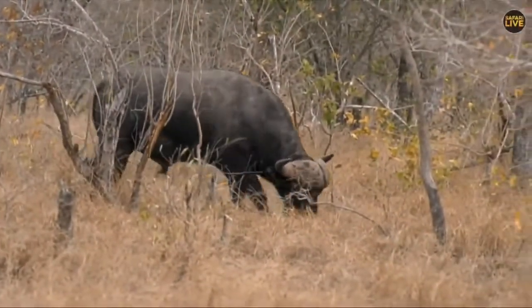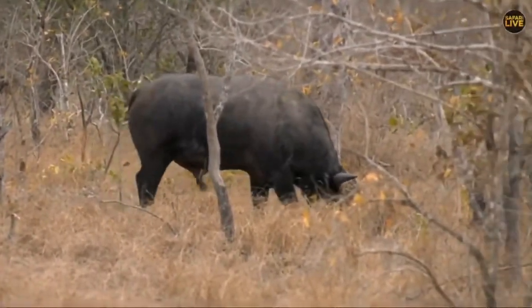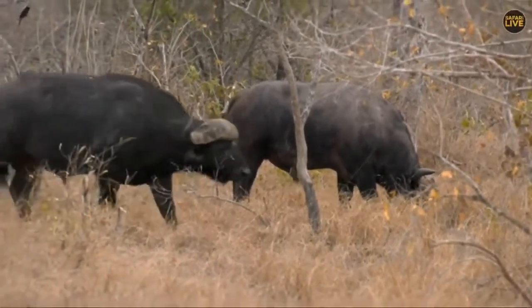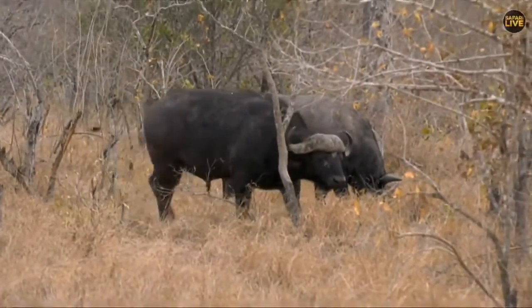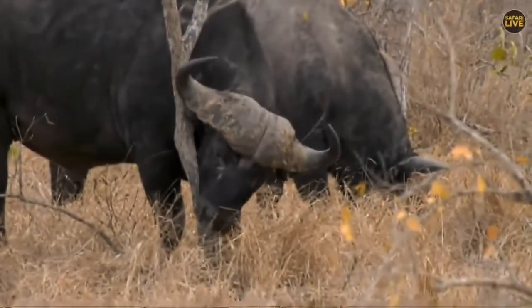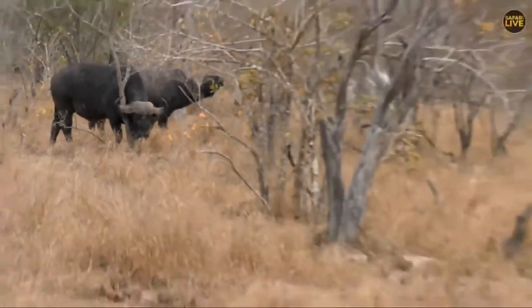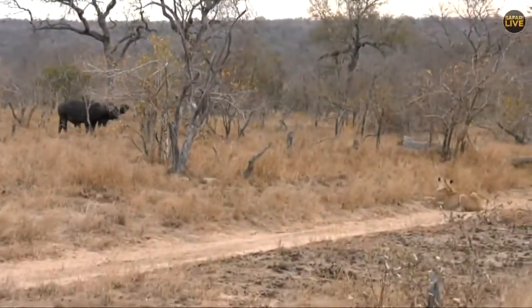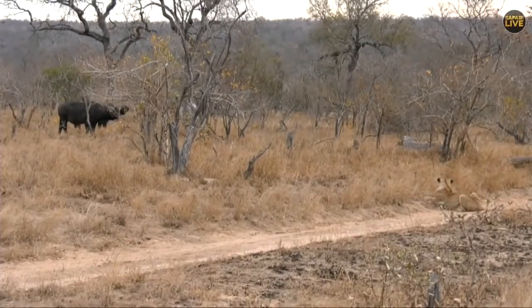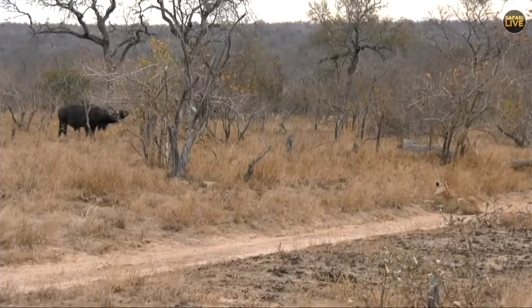Anything can just happen. This is too close now. So the buffaloes are coming too close, and these lions are managing to contain them. The distance now is very close. You can even see now. We can go to James, who is also seeing the lions.